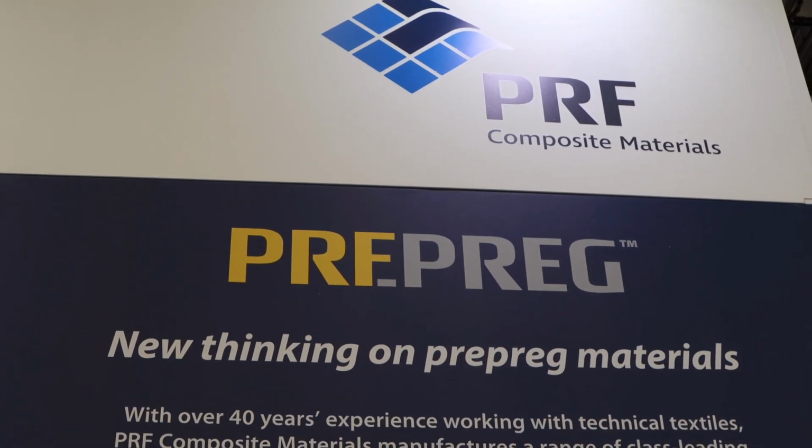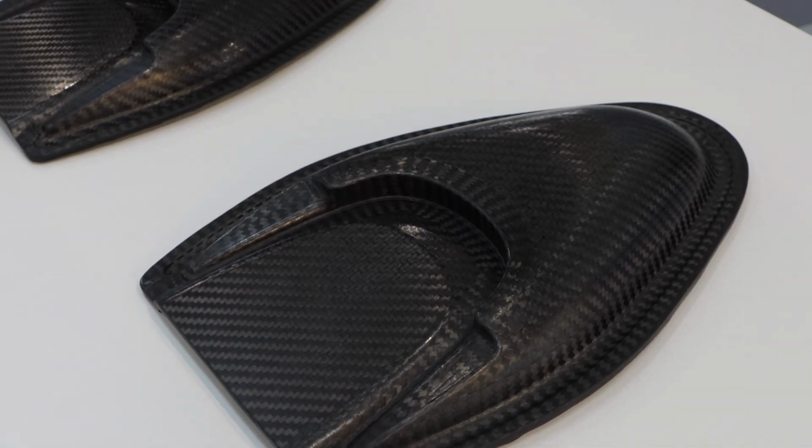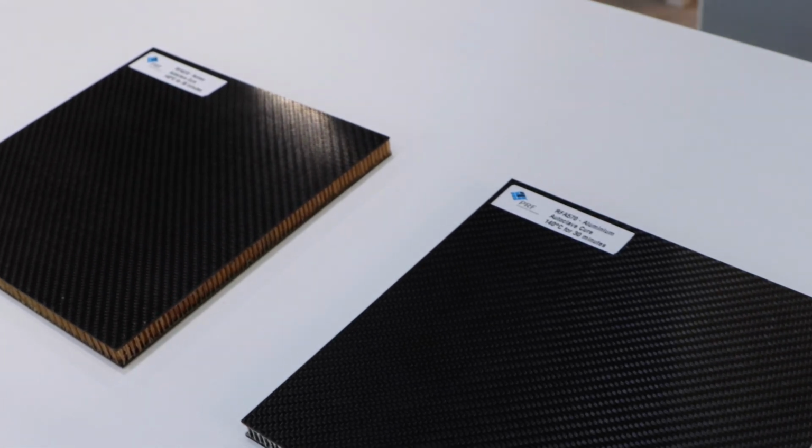Can you introduce us in a few words what PRF is doing, what your mission is, and what your solutions are? Yes, absolutely. PRF is a pre-preg manufacturer based on the south coast of England, established in 1982, so in our 43rd year now. Initially set up as a fast response supplier for the advanced composites market in the UK, where getting hold of carbon fibers and aramid fibers was very difficult. Lead times were very, very extended. PRF set up to hold stock and resell carbon fibers very quickly to help bolster the UK composites market, which was in its infancy back in the early 80s.